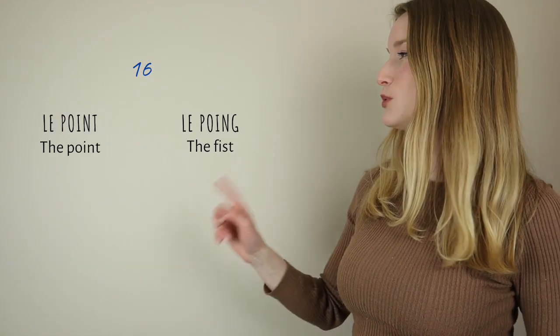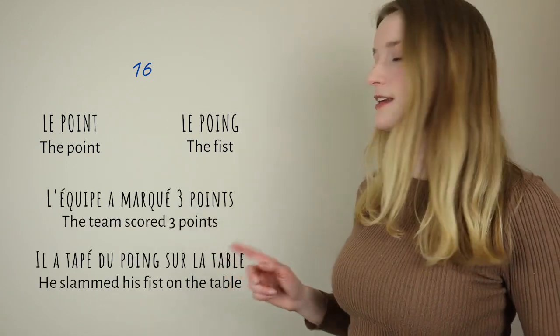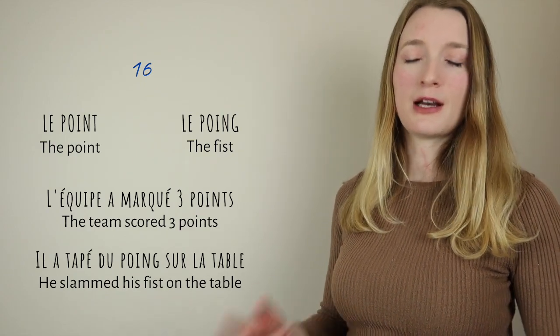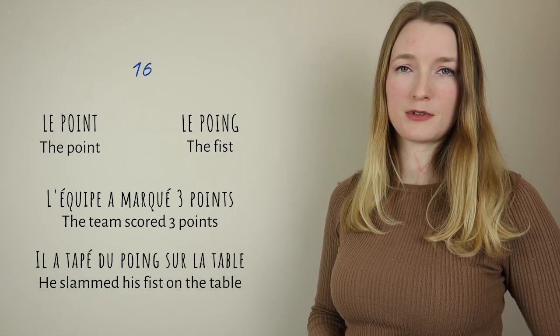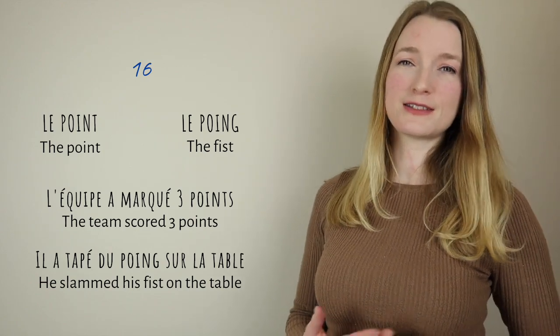Numéro 16, le point, le poing. The point and the fist. L'équipe a marqué 3 points. Il a tapé du poing sur la table.